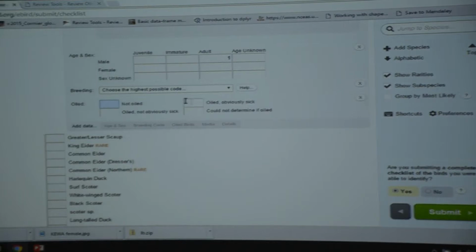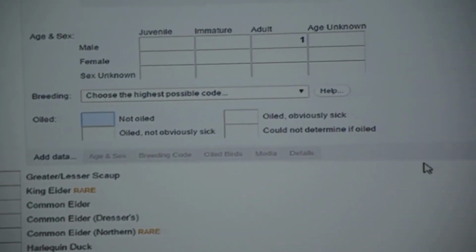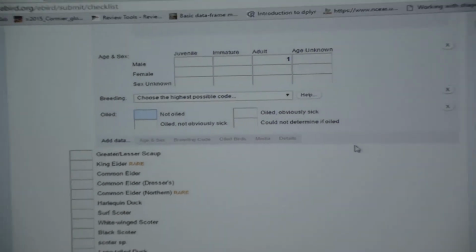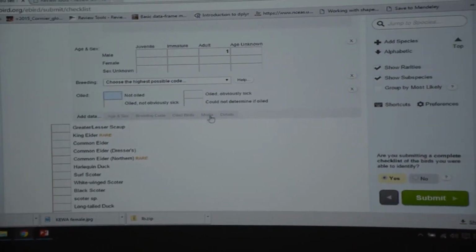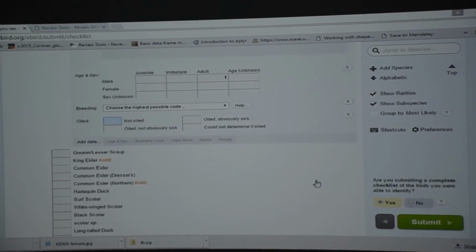And then there's a few other options. They introduced this one after the BP oil spill, where you can add oil to birds if you saw any birds out there that were in trouble. And that's pretty much it. The rest is just media and details. So I think that's it. We're just ready to submit it.